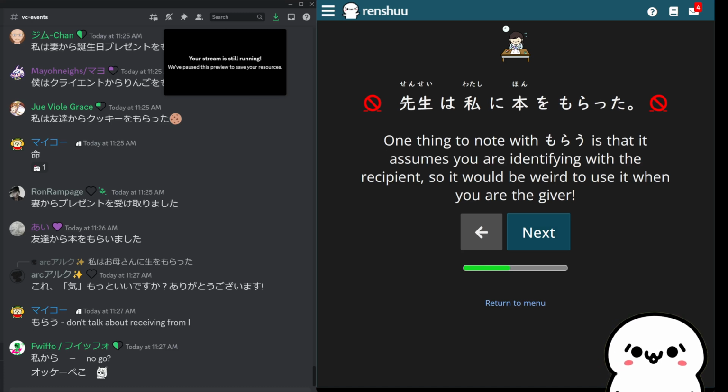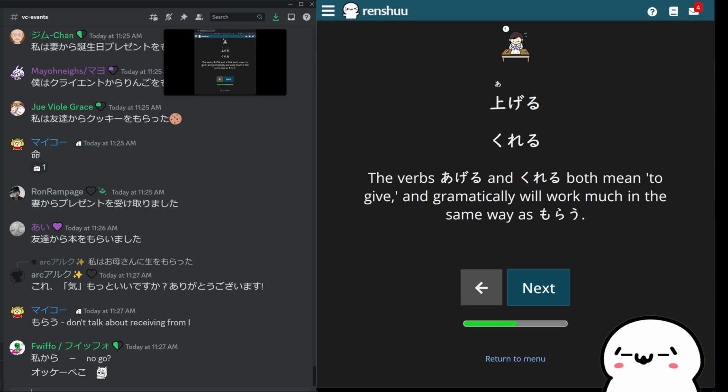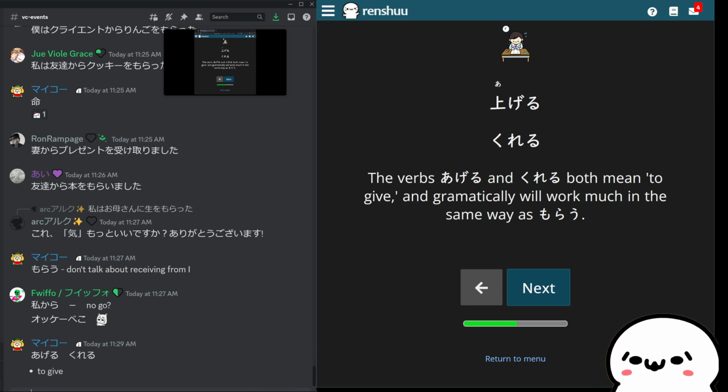But let's jump into the next topic, which is these two guys. This is where things start to split up a little bit, and these have to be grouped together. Ageru and kureru both mean, in general, and you see I'm hedging on the language I use, and you'll see why. It's not that I don't know what I'm talking about, it's that it does not always necessarily translate this way.